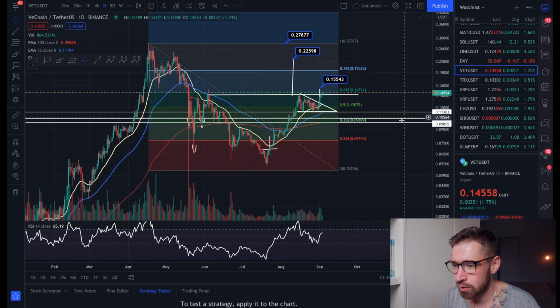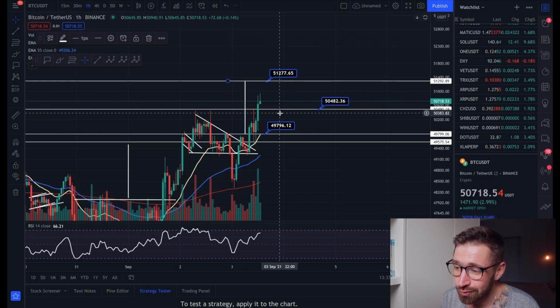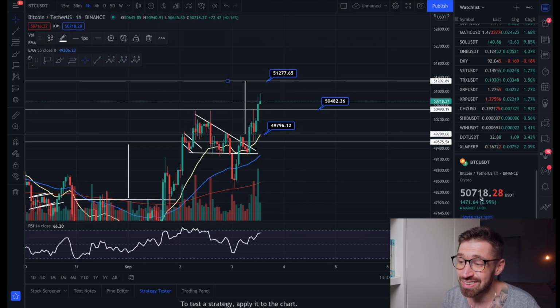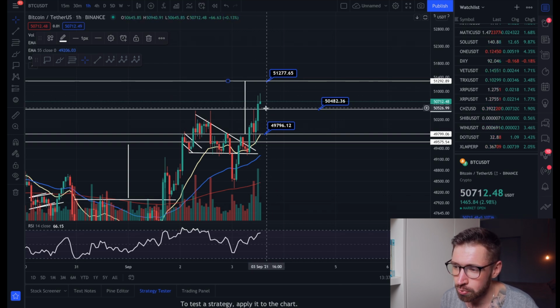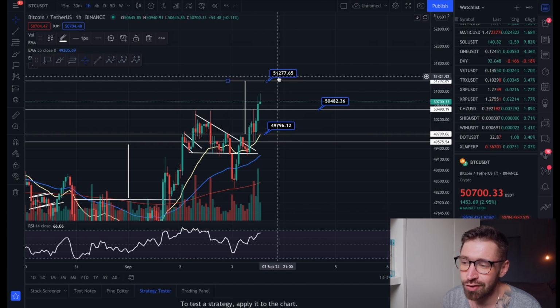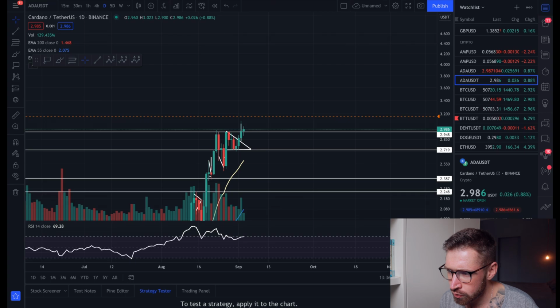The market is looking really healthy right now. Bitcoin just started to break out of 50.4K. Currently we're sitting at 50.7. So hopefully we see some bullish volume here, or we see a little backtest of support and we continue up to this price target at 51,277. And of course the market will follow. We're moving a little bit slowly right now.